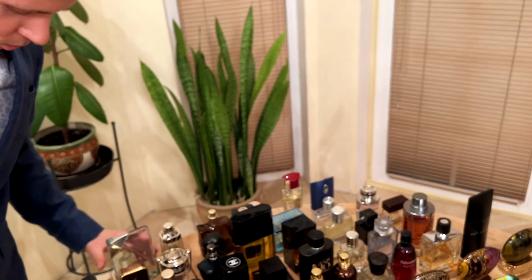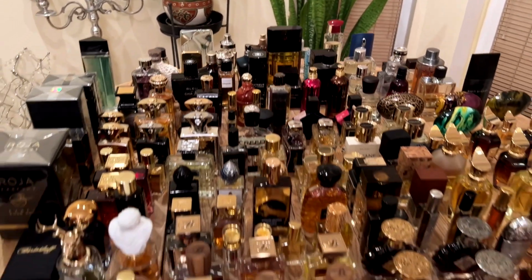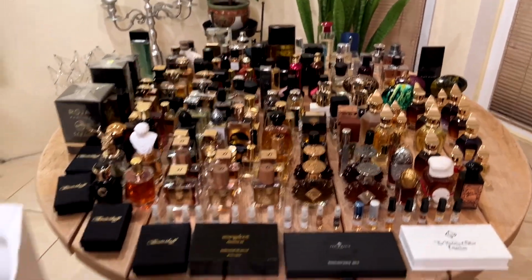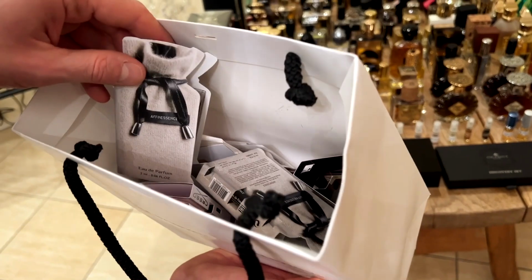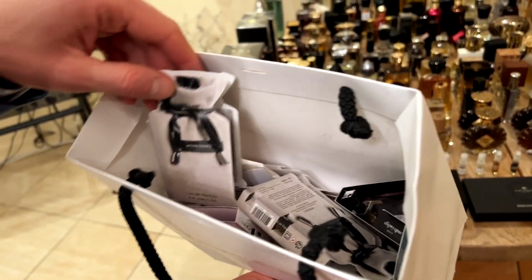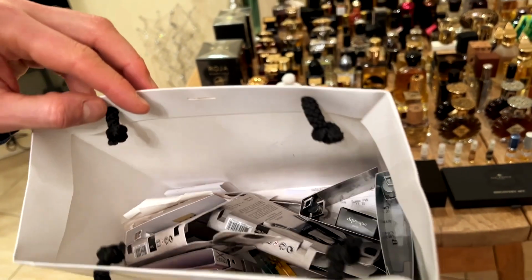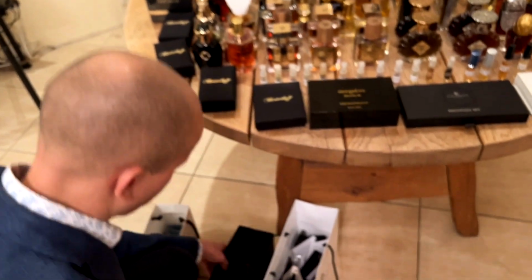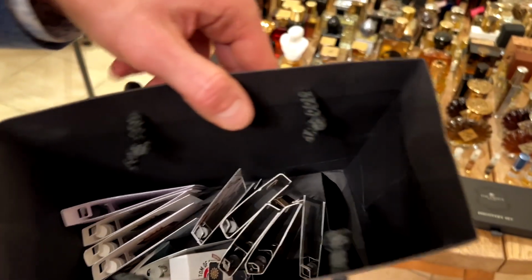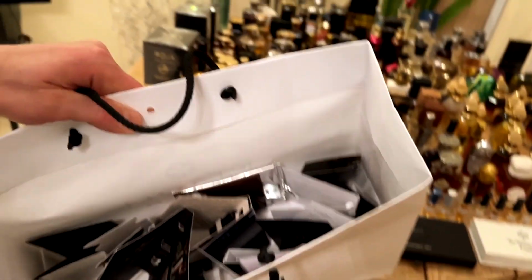And yeah, those are all the full bottles, and now I will show you some samples. There are quite a lot of samples. Some from Affinessence, Creed, Diptyque, Kurkdjian, Initio, and so on. And I have also a lot of samples here from different brands.